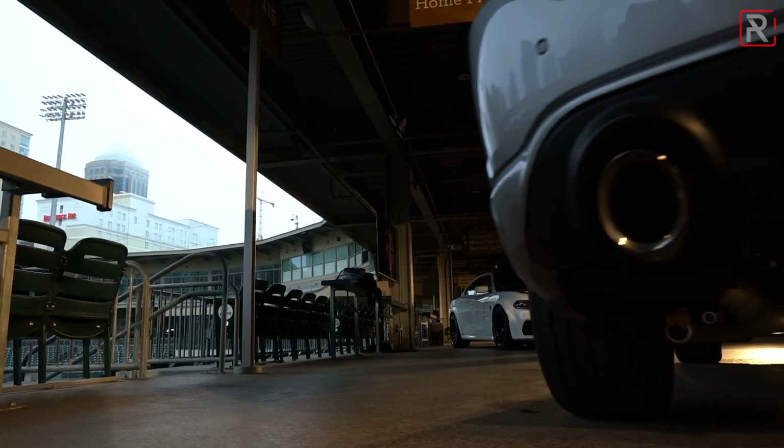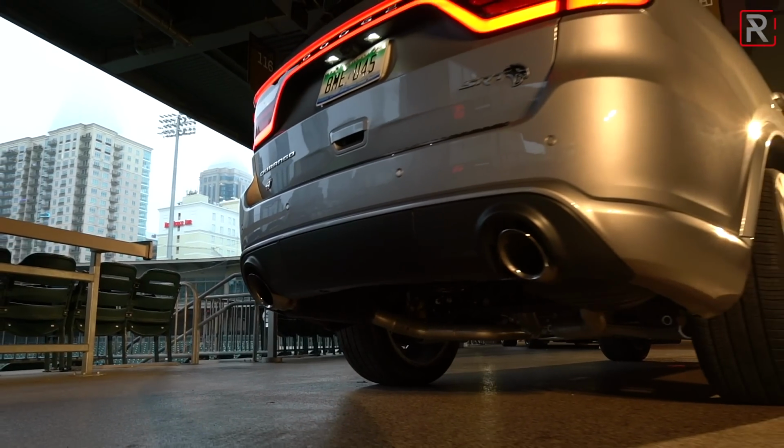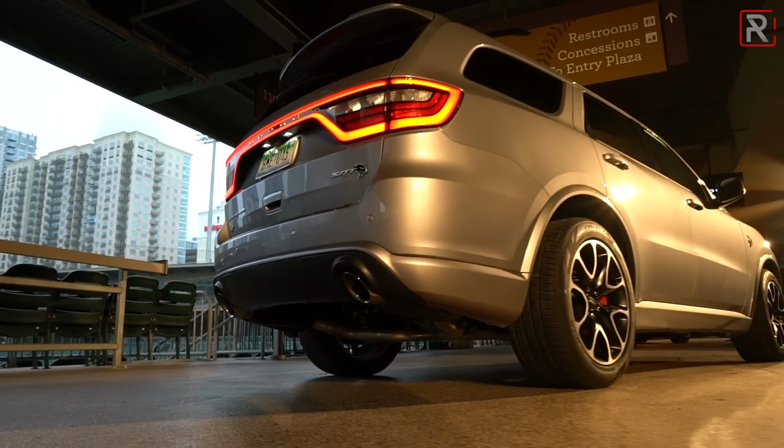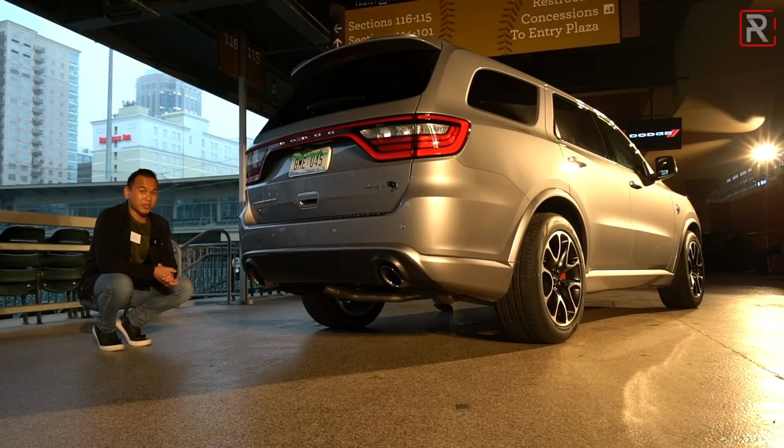Dodge went ahead and put a unique exhaust on this car, which they say they actually deleted the rear resonators. It's going to have that typical V8 sound, so when they fire it up, you can hear what it sounds like. A Hellcat motor in the Durango, you better believe this thing sounds good. Let's go ahead and fire it up.